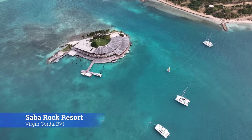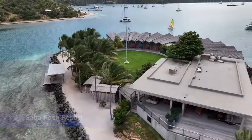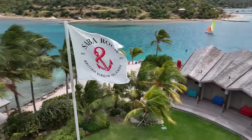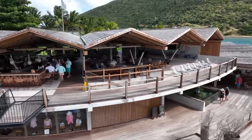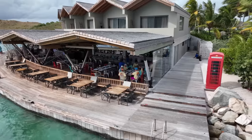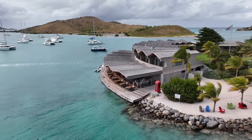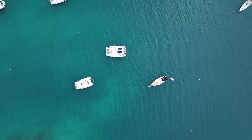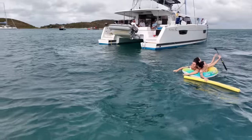We caught a mooring in front of one of my favorite places in Virgin Gorda, Saba Rock. The tiny island was completely destroyed in Hurricane Irma in 2017. They've rebuilt, and I'd say they've done a great job. There's a pretty large mooring field that can probably accommodate more than 100 boats.